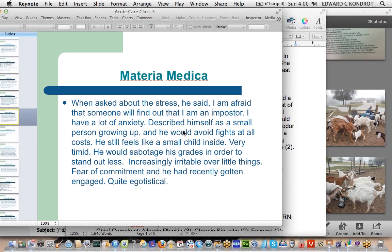This is hiding, trying to cover up, which is classic psychoses. And the reason why the miasm in this case is so important is because this particular remedy is a big psychotic remedy. This idea of sabotaging his grades in order to stand out less. Fear of commitment. When you commit to somebody in a relationship, they may find out who you are. It's much better off to have many superficial relationships. And these people, often when you first meet them, appear to be very egotistical because they're trying to put you down. They're trying to make you feel little.